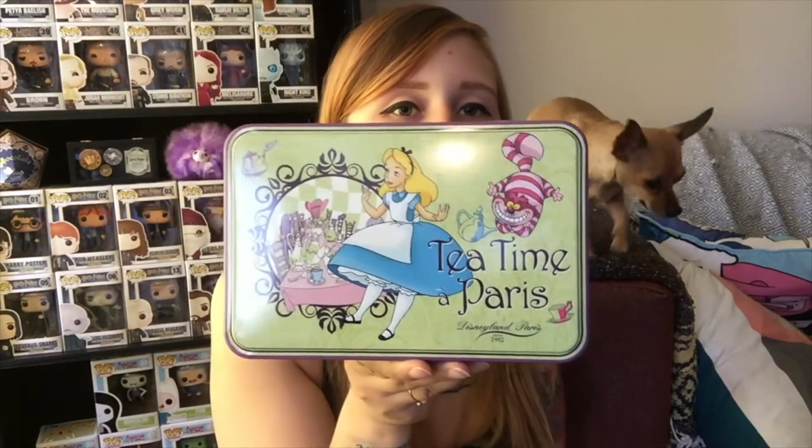And then I got this huge tin of little cookies. I bought it for the tin, which is usually the case for people who buy this. It says Tea Time at Petty with Alice on it. I thought this was just perfect. And there's little characters on the side. So the Queen of Hearts, one of the little card soldiers, the White Rabbit, the Caterpillar, Mad Hatter, Tweedledee, Tweedledum, and I'll show you one of the cookies on the inside.